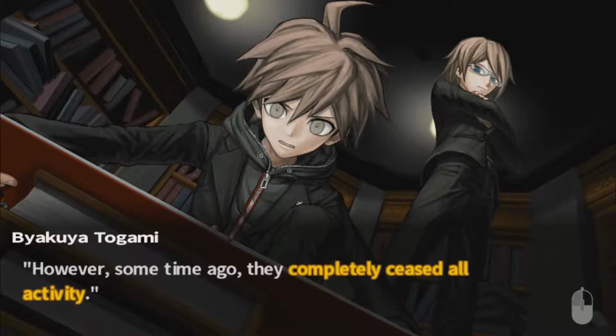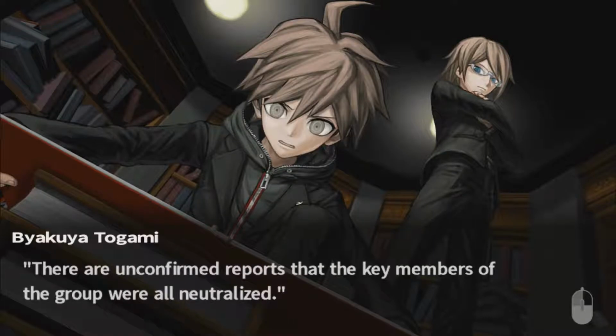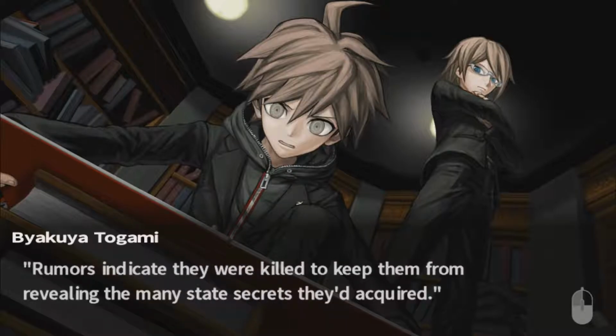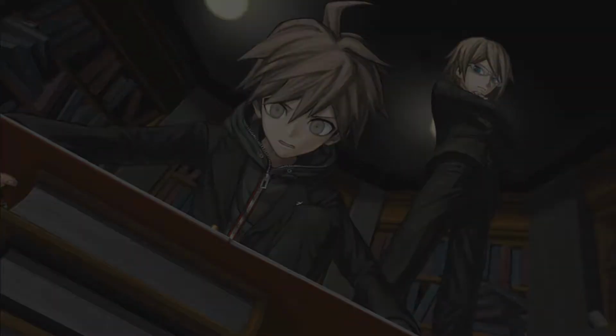However, some time ago, they completely ceased all activity. At present, their continued existence cannot be confirmed. There are unconfirmed reports that the key members of the group were all neutralized. Rumors indicate they were killed to keep them from revealing the many state secrets they'd acquired. Some, however, believe that there was mounting internal tension within the group and they simply imploded.